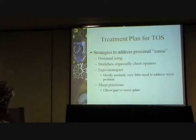Yes, ma'am? The sit position, is that also like prone? I got a few slides on that, and then I didn't put all the slides in there, but I'll probably do my own show and tell. It's a good question. It's very important here. Okay. The elbow pad is in that bag somewhere.